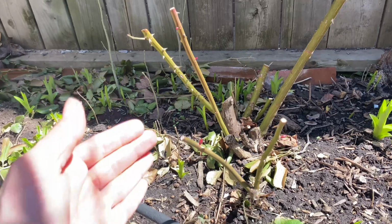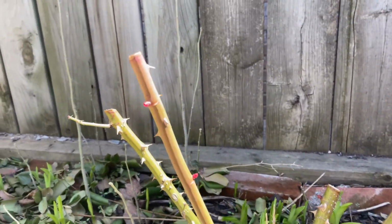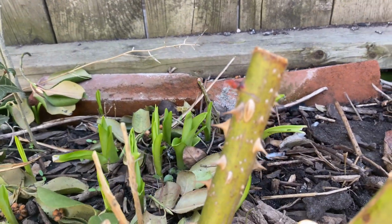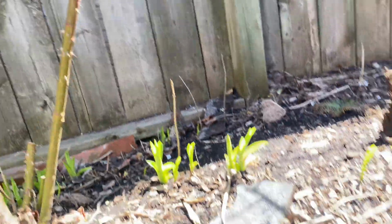The rose bush down here is looking really awesome. These buds have gotten huge since I pruned it not too long ago, last month or so. Yeah, that's really promising. There'll be lots of growth there.